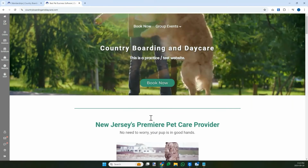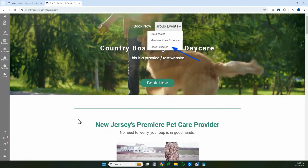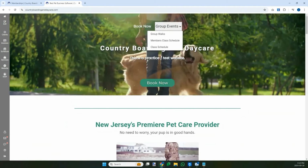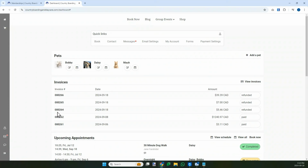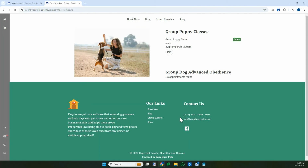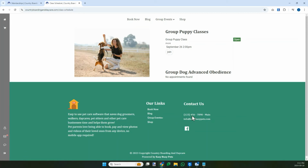Group events are also a really important feature for group dog walkers or group classes that are handled by trainers, like a puppy class, for example. I'm going to show you what that might look like for pet owners joining such classes. When a pet owner logs into their pet portal, they may see a class schedule, your class schedule. And here's an example of something that was just quickly put together just to show you that they can join an open group puppy class that's currently scheduled for the 26th at 2 p.m. If it wasn't open or the capacity was full, it would say red waitlist. So they can join it and be part of the waiting list that you accept or decline to be part of that group class.